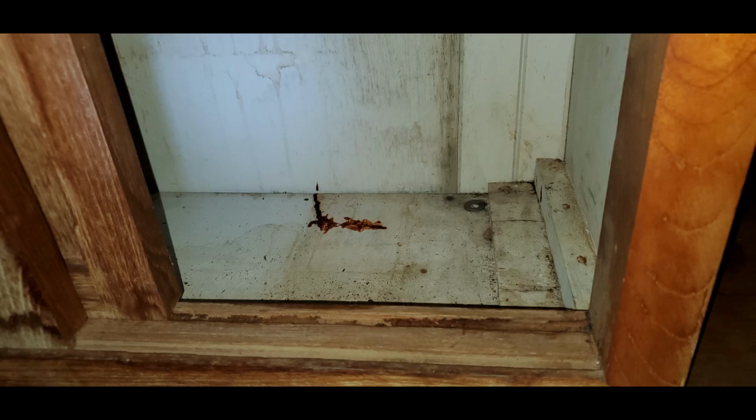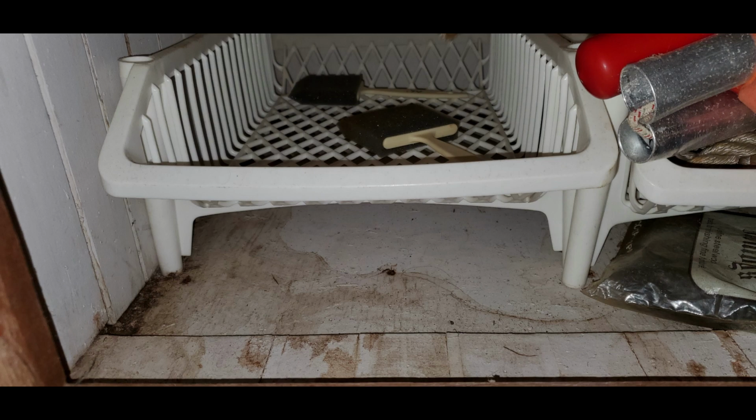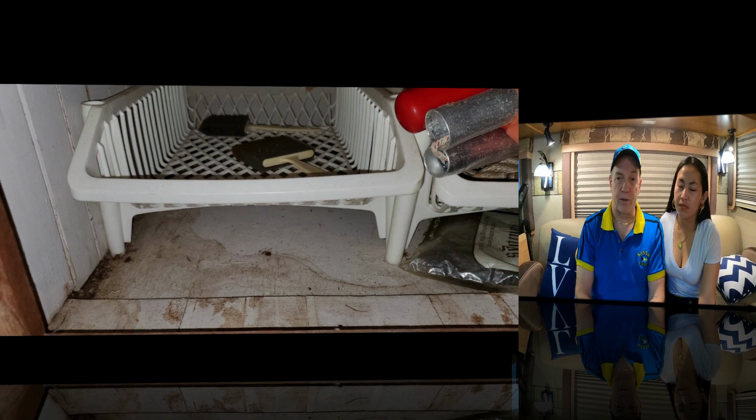Nothing really bad, but some of it would definitely need some attention, and possibly be strengthened up with some penetrating epoxy. It's not the end of the world, but these are areas that you would want to take care of sooner rather than later.